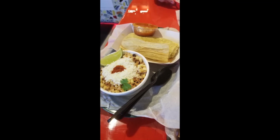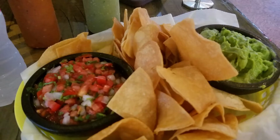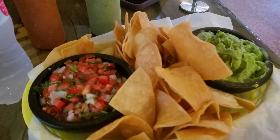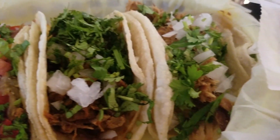So with that, our TripAdvisor, Yelp, and Google rating is going to be a 5 out of 5, and our Food Adventures rating is going to be 9 out of 10. The reason I only give it 9 out of 10 is just because I really wish the pork could have been a little bit more juicy, and I wish the price point was brought down a little bit, but they were all very filling tacos for sure.